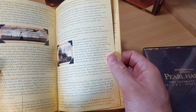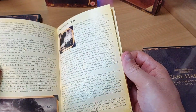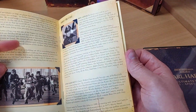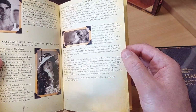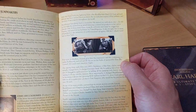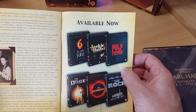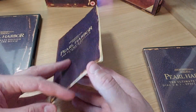We do get a booklet, which is fine. I mean, there's a little booklet there, a few pictures and stuff. So it goes into the making of the film and obviously tells you a little bit about the history and stuff as well. I forgot Cuba Gooding was in this movie as well. It's one of the high marks of his career. So we've got these. There we go. So we got that. Chapter selections, 44 chapters in the movie.